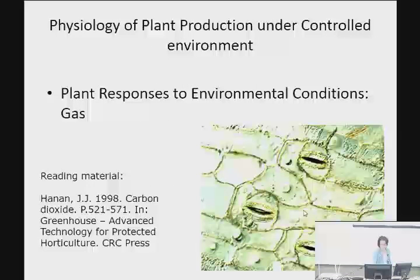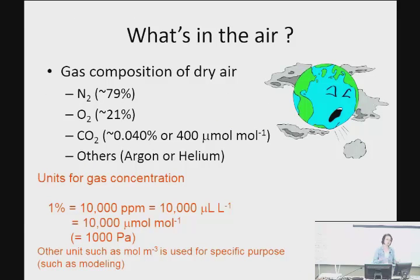So there's one reading material written by Hannan, one of the chapters of Greenhouse, the recommended textbook. It mentions everything from technology to the sciences in that chapter. It's a very rich chapter, but it's good to read so that you see the whole idea of what's going on regarding greenhouse and CO2. I'm going to give the presentation on the gas environment, but focusing on CO2.